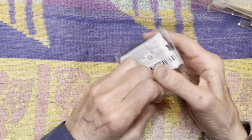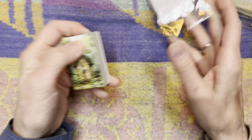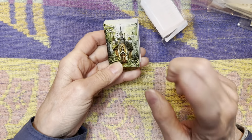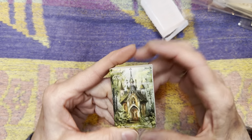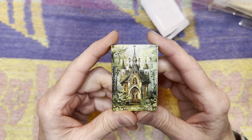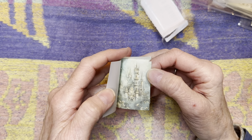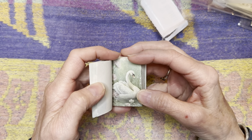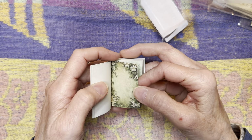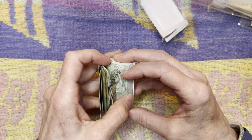All kinds of stuff. And in here, this one, I was really looking forward to this. But I did not realize that it was this small, and I was so disappointed because I thought it was so pretty. Look at that. And I was so looking forward to working with it, but it's so minuscule. This was just, oh gosh, it's so cute and just so disappointing.